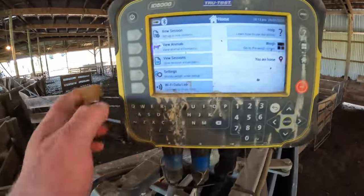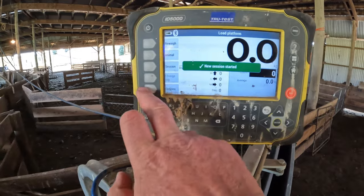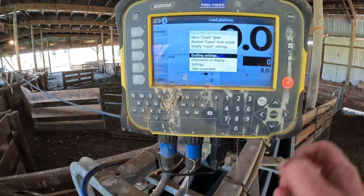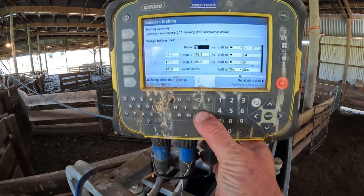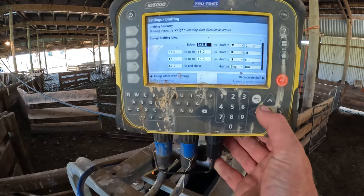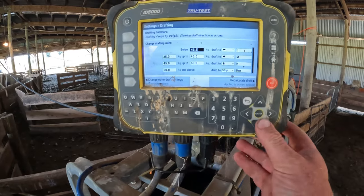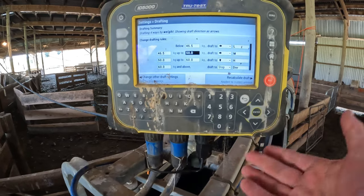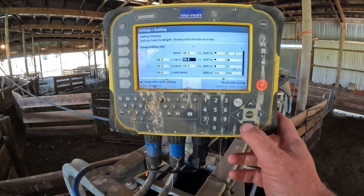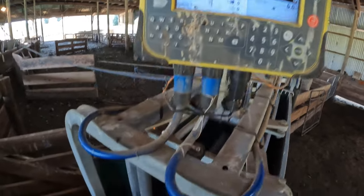So we got home, new session, start session. There is an easier way to do this. I have just forgotten how to do it, but this isn't hard. Below, we're going to go to 46.5, not 346.5, 46.5 to 50, and that should do us. Yeah, we'll see how that goes. All set, ready to go.